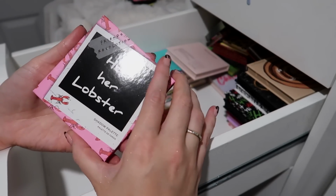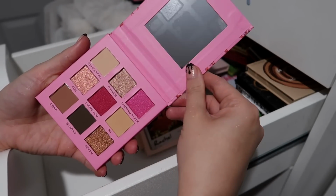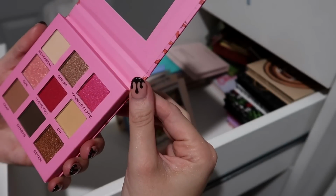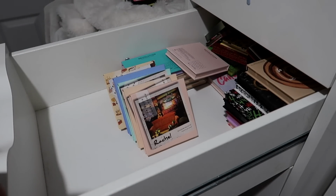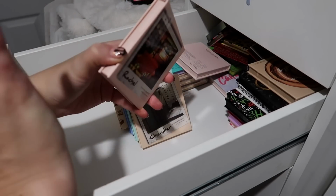I did all that. And then we have more of the Friends ones. We have He's Her Lobster. I feel like some of these I could definitely get rid of. Okay, let me get rid of He's Her Lobster. I've actually just watched the whole series of Friends.